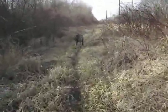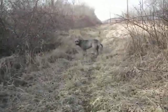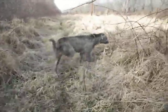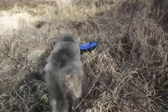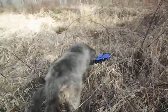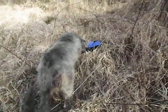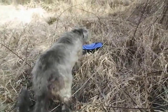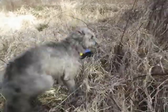Where is it? What have we got? Where is it? Oh, you found the kitty cat! There we go, and it's a strange kitty. Okay, good puppy, come here. There we go. Oh, you love the kitty. I do not think the kitty cat is happy with you.